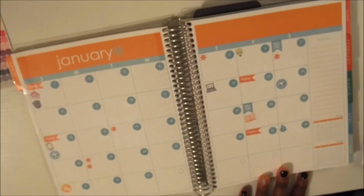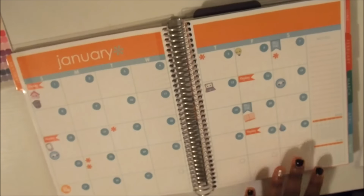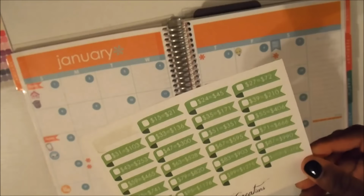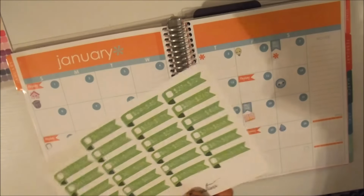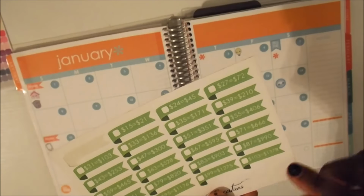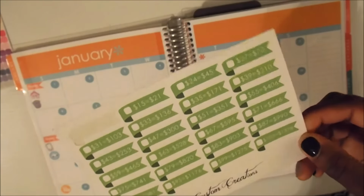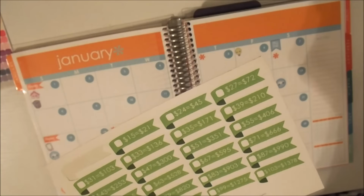I know in February my car registration will be due, so we'll cover different things like that and also talk about our goals for that month. So this is something else that I have, and I've actually had these for a couple of years now. These are the weekly, or I guess bi-weekly savings tracker things. I've never used them. Well, you see, I've used one, but I've never actually used them in my planner.